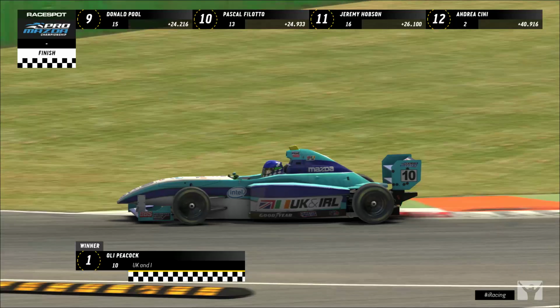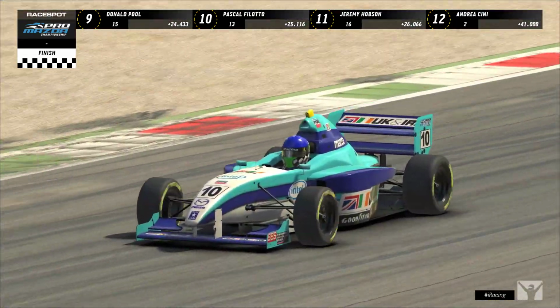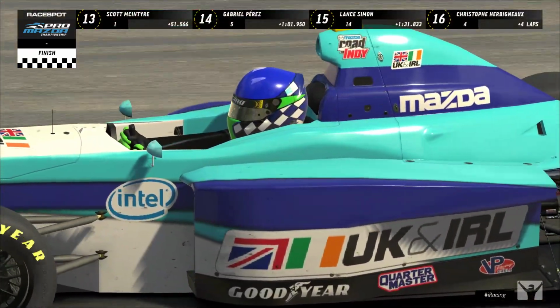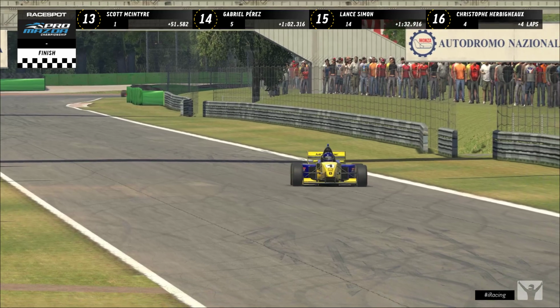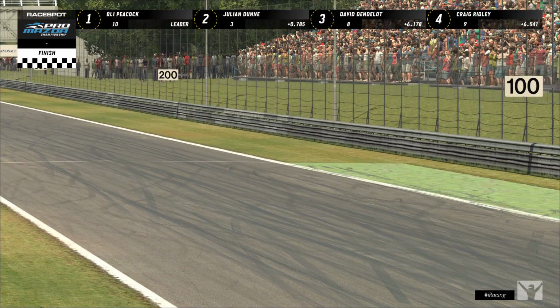What a run here for Ollie Peacock. You know he's going to be a little bit happy with that. And what a run for everyone involved. Let's see if we have any other close fights. A couple of drivers within a couple seconds of each other coming across the line. But it looks like that's going to be the bulk of our battles out there on the racetrack.